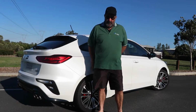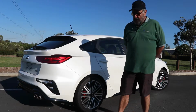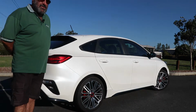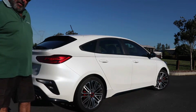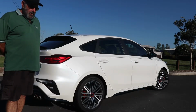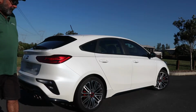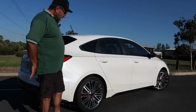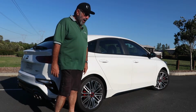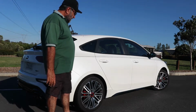This is the 5,000 kilometre report, 6-month ownership of the Cerato GT. It's a 4-door, 4-seater, 1.6 litre turbo front wheel drive. It's a little bit lower in its styling and centre of gravity than what we've been used to with Corollas and such. So it has 18-inch alloys, shod with Michelin Pilot Sport tyres, which really have some grip, and they're quite upmarket.